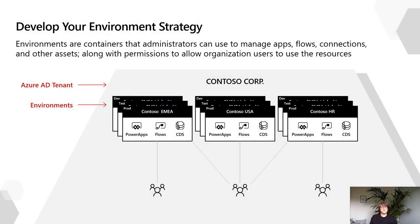The Power Platform is built in distinct environments. Environments are basically containers that administrators can use to manage apps, flows, connections, and other assets, as well as permissions to allow organizational users to use those resources. Environments can be used to target different business units or use cases, and also for different purposes, such as development, test, and production environments. The actual number and purpose of environments in your tenant is up to you as an administrator.